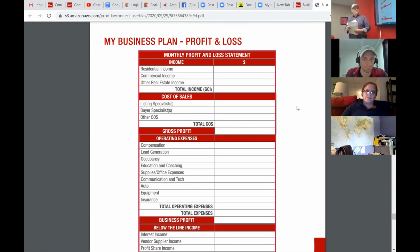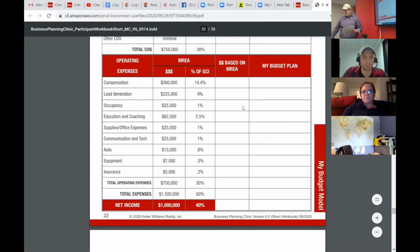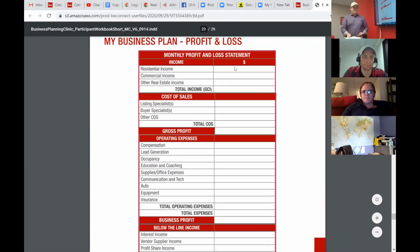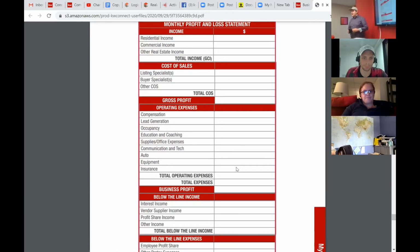So you guys, I know I've been flipping back and forth through pages because I'm trying to follow him. But on this blank sheet, you're going to write down how much money you think you're going to make on residential income. And then based on these percentages up here, you're going to break it down and build yourself a budget. Does that make sense? I hope so. Because I know it's tough with Trevor's out for me trying to follow, with some sheets I have, some sheets I don't. It's a lot of information, isn't it?